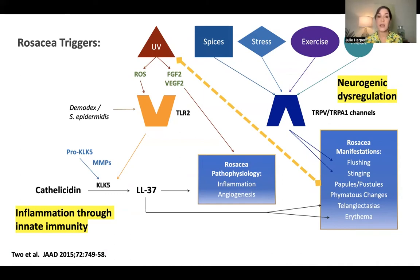But we could say the same thing from a pathophysiology standpoint as well. So right now, we think there are two main pathways at work in the development of rosacea. One at the bottom here is an inflammation through innate immunity. And then the one on the top right is neurogenic dysregulation. And so most of our products, really maybe all of our products that are indicated for papules and pustules are working somewhere on this innate immunity pathway, this bottom left. Maybe they're impacting kallikrein 5, maybe they're impacting toll-like receptor 2, maybe they're impacting Demodex.